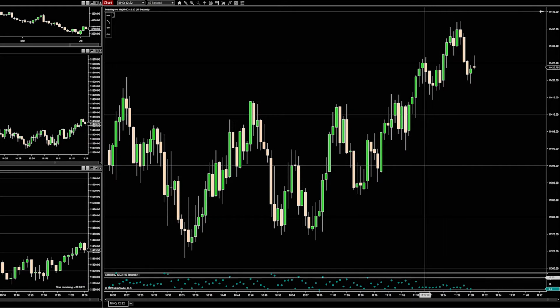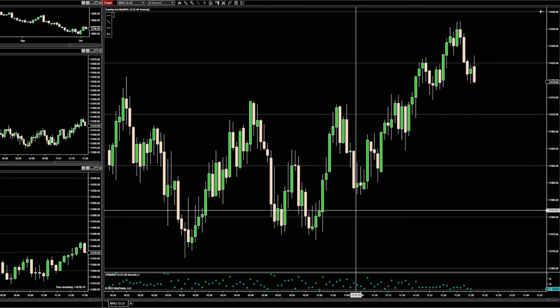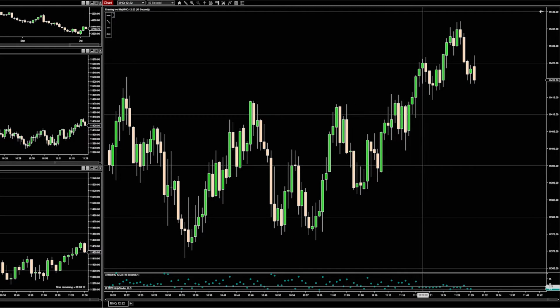Here's something interesting that means nothing, but I'm still pointing it out. I don't know why. Look at the ATR on here, basically flat.